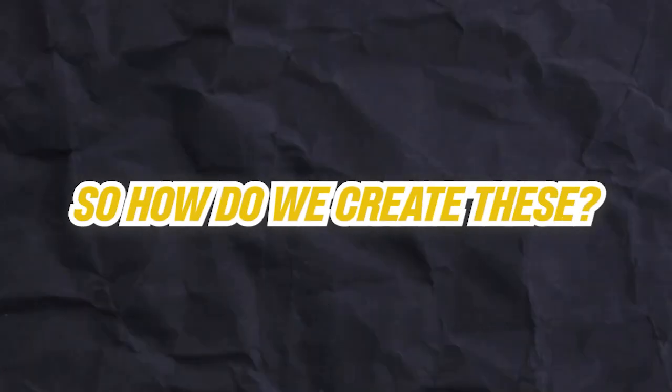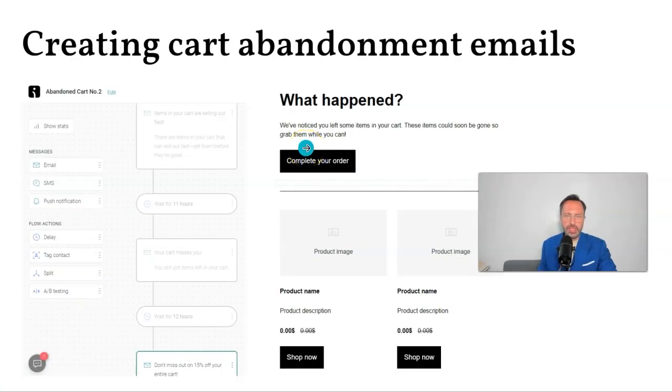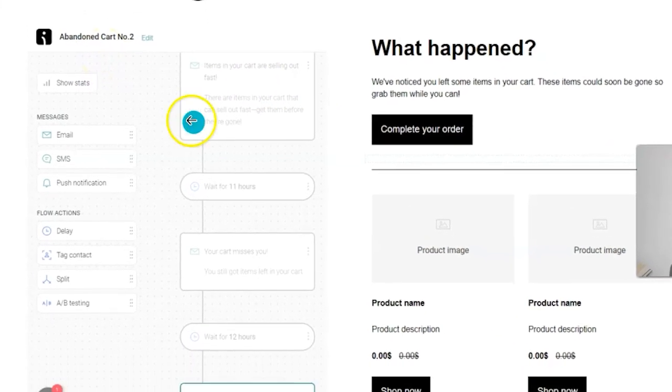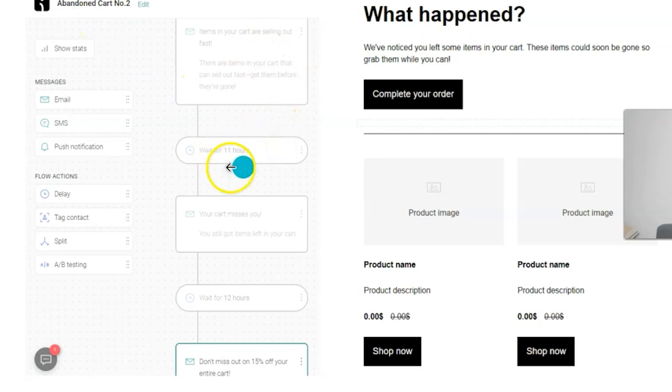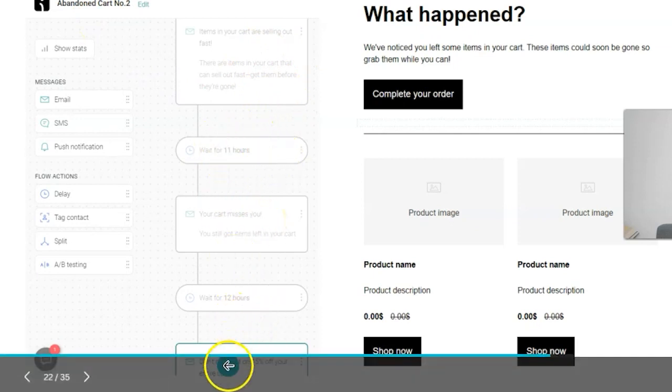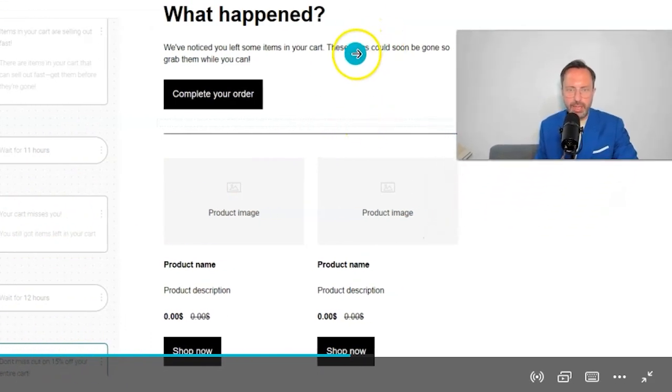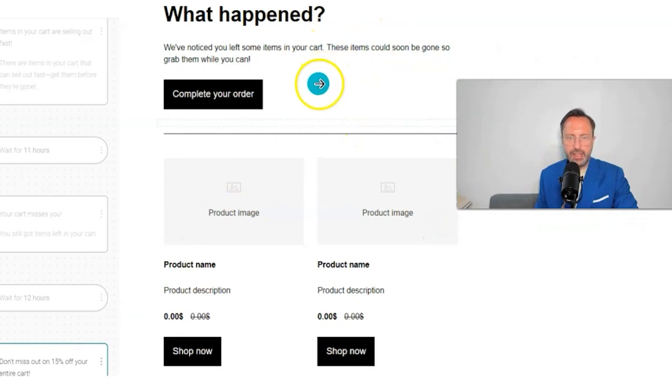So how do we create these? Well, we can simply choose a pre-existing template. So this one is called Abandoned Cart number 2, and it's actually pretty simple. It's just an email with a delay, and then another email, another delay, and then another email. So this last email here looks like this. What happened, a little bit of detail here, and a call to action to complete your order.